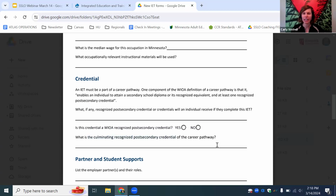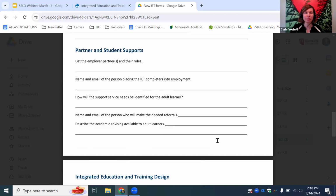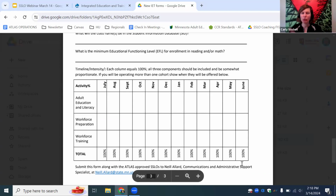So you wouldn't list what certificate or credential the student is going to earn in your short-term program. Down the road, what would be an end goal or a possibility for students? We want to make sure that any of these IET programs are on a career pathway. Then we've got information about partner and employment supports. And then here's that timeline, where it's not enough to have phase 1, phase 2, phase 3.